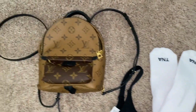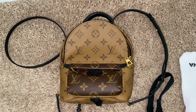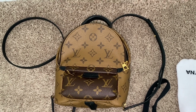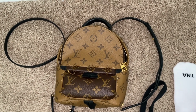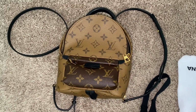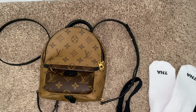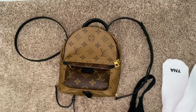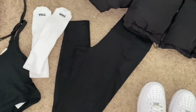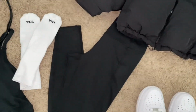And then the bag, I was contemplating wearing my Chanel Le Boy, but because we're going to be doing a lot of outside walking around, and Céline is going, I'll show you her outfit in a bit, I thought that this would be easier to take, the Palm Springs Mini reverse monogram. So I'm going to get ready because, like I said, I am running late.